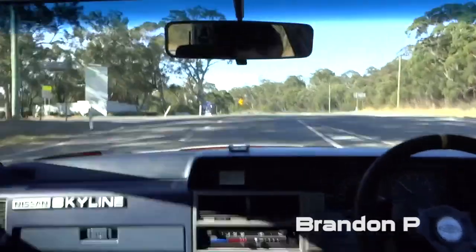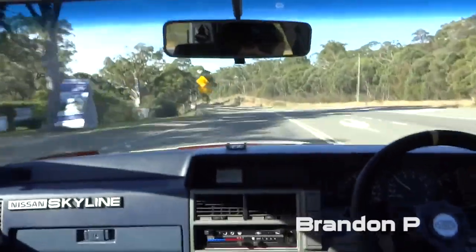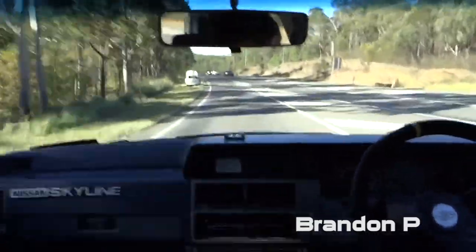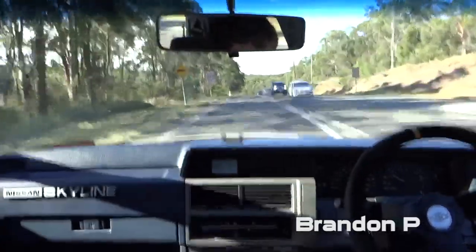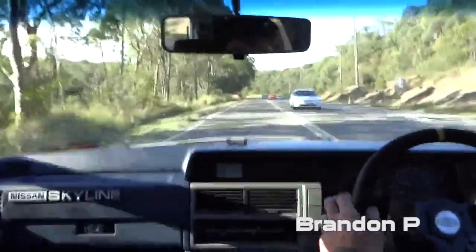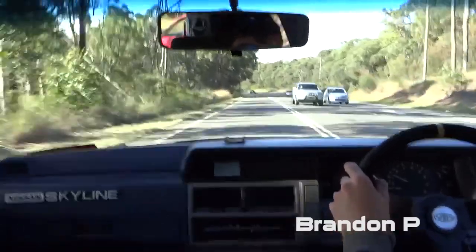Yeah, the car's not that quick. But it's quick enough for what I need. I don't know why I'm saying that, because I am making it faster when I get the money, obviously. I'm going to try and let go of the camera and see how we go.